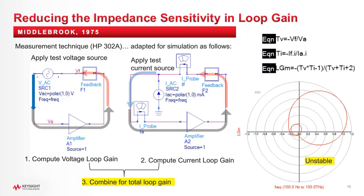One note for you measurement historians out there, Middlebrook actually used the Hewlett-Packard 302A wave analyzer to measure his loop gain, and Bill Hewlett also employed feedback techniques extensively in the design of this series of instruments. So, in other words, loop gain concepts were used to design the measurement equipment that was then used to later measure loop gain. So I think that's pretty cool.